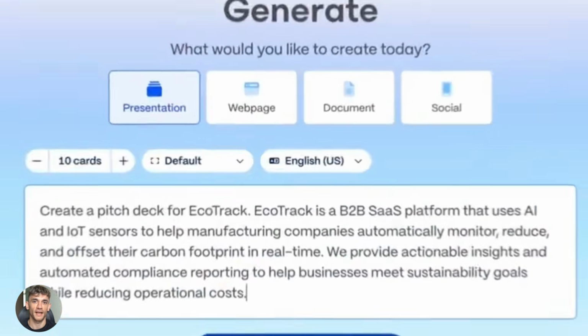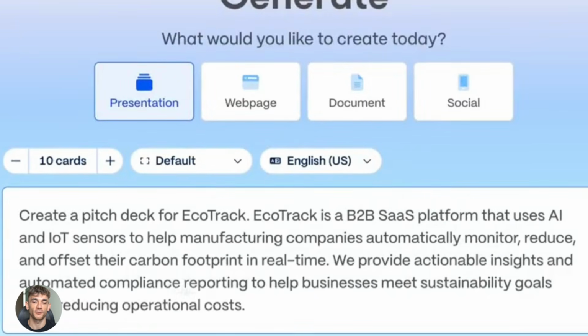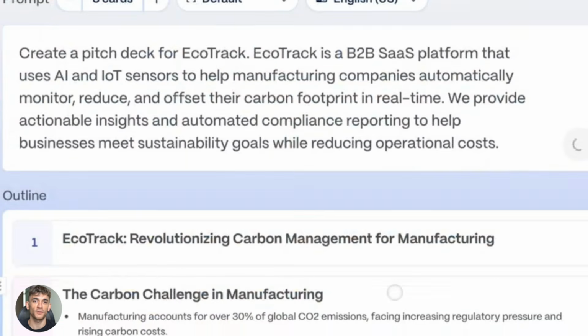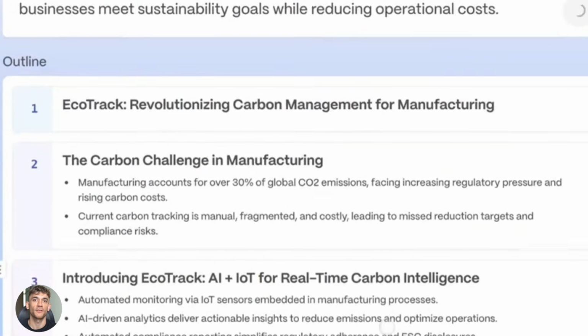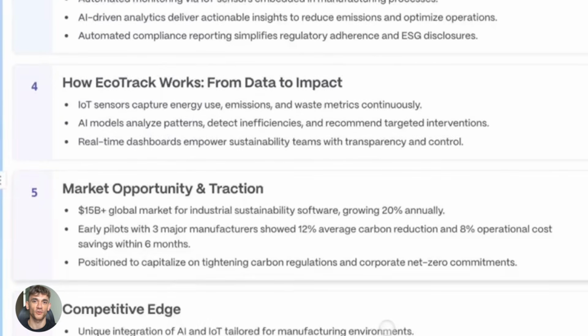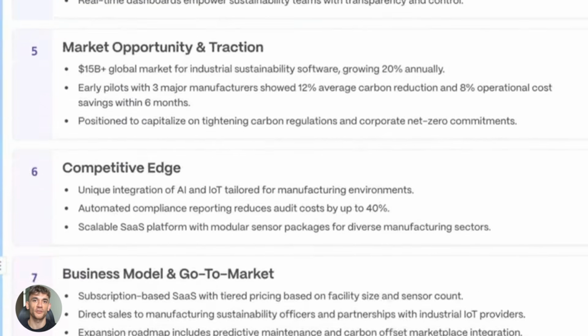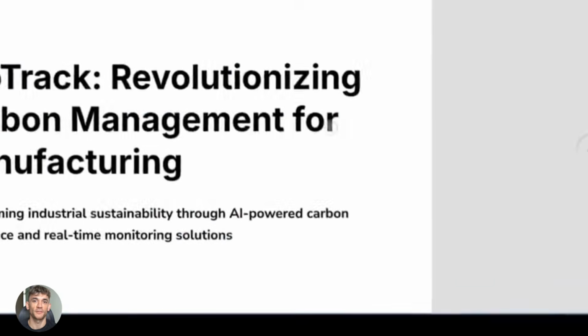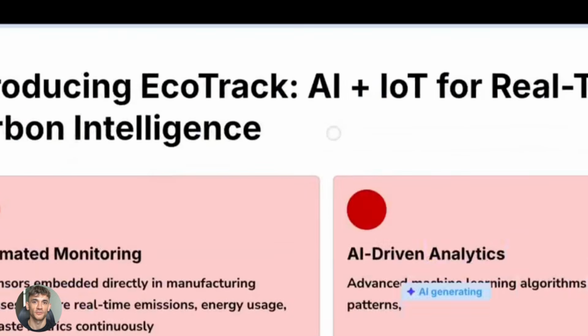So here's why Gamma 3.0 Agent is a game changer. It democratizes professional level content creation. You don't need a design degree, you don't need expensive software, you don't need to hire a team, you just need Gamma. And with the conversational agent, the API, the business features, this thing is built to scale with you, whether you're a solopreneur or running a 50-person agency. Gamma adapts to your needs.